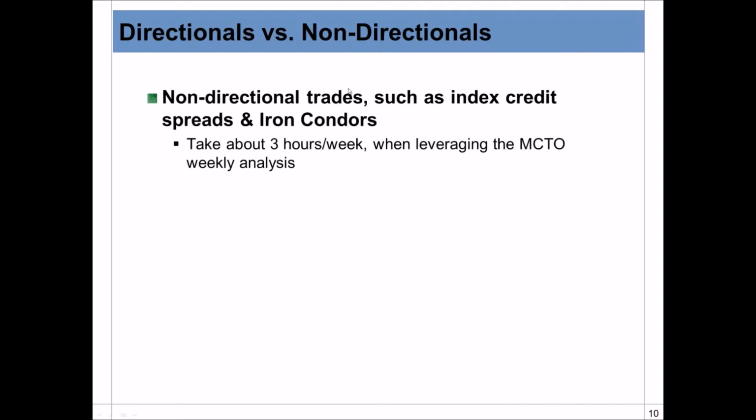Directionals versus non-directionals. Non-directional trades, such as index credit spreads and iron condors, take a few hours a week when leveraging the MCTO weekly analysis. Seven months per year is really easy money, historically. Now, last year was not easy for us. We really struggled last year with the Fed involved, printing money and flooding liquidity into the market. The market was very difficult to trade and to time. So a lot of the non-directional folks really struggled, but I'll tell you, ever since January 1st, it totally changed. And so I really like the market now.